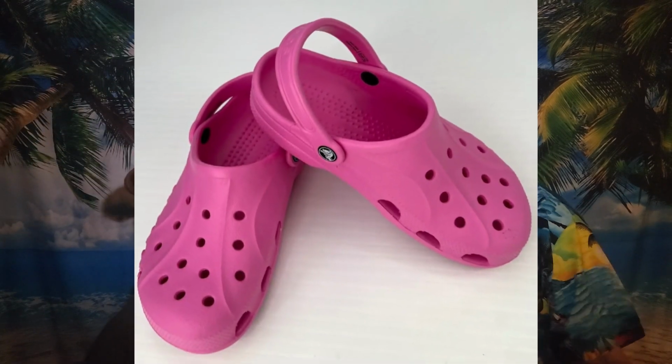I'm a Crocs guy. I love my Crocs. I've got four different pairs of Crocs. I will wear Crocs 350 days of the year, except when there's snow. They're comfortable. Not everybody likes Crocs, but I don't care what they look like.